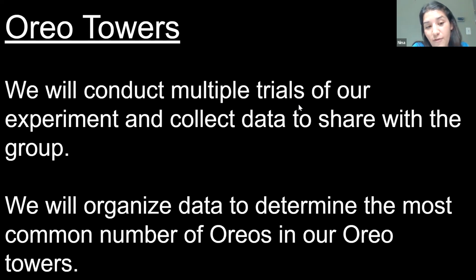They might fall over after just a few Oreos. I don't know. We're going to each get to conduct our experiment a few times, and then we're going to share and gather our data. But before we build our Oreo towers, we're going to take a look at some pictures of some tall buildings from around the world. So on our next slide, we've got a diagram.